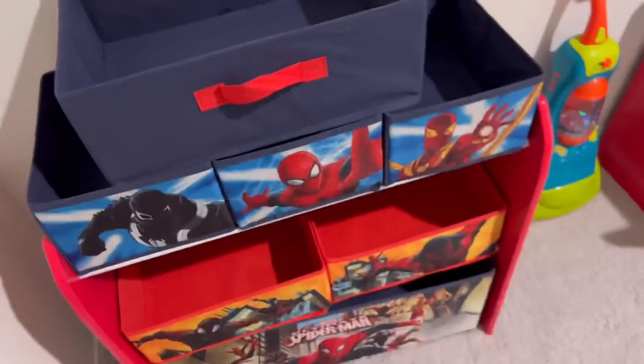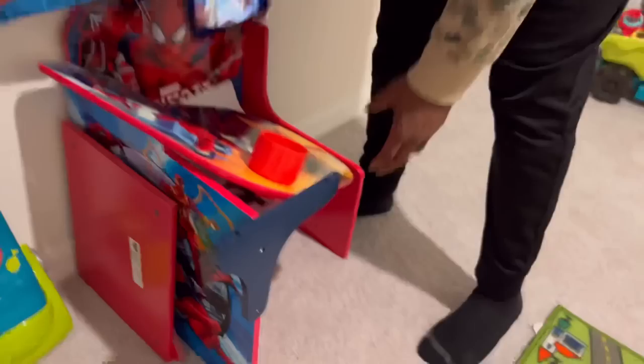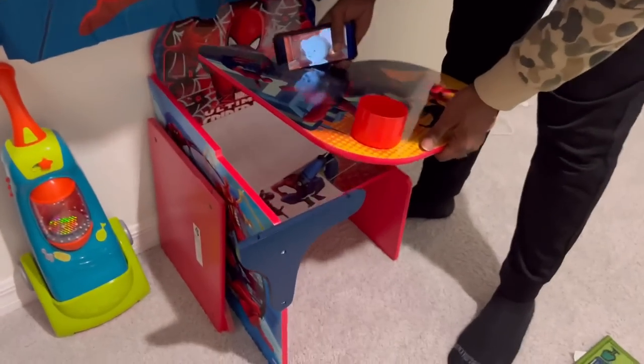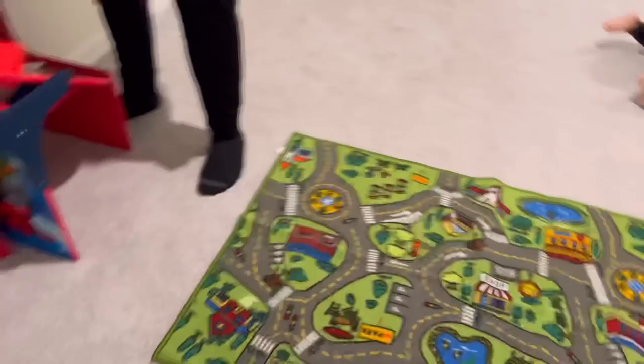This is his little shelf. This goes in the chair. This is a drawer that goes at the bottom of it, but it is also Spider-Man. We got all the pieces in there, so can't let Junior be in here because he'll probably lose the nails and put them everywhere. He got his carpet rug.